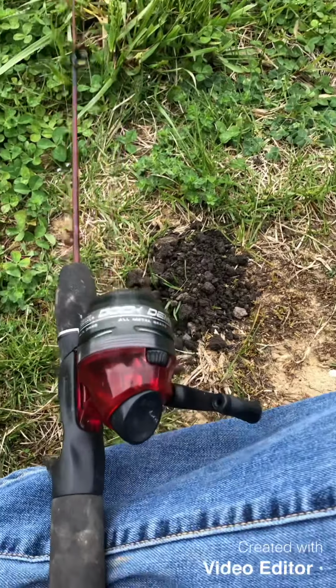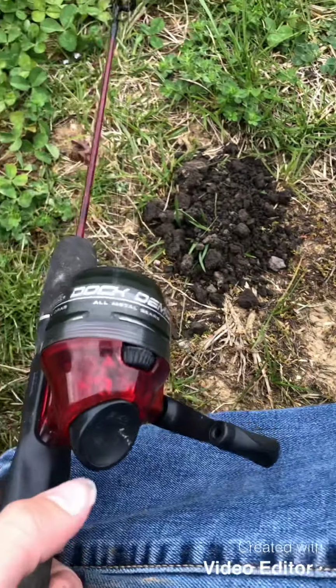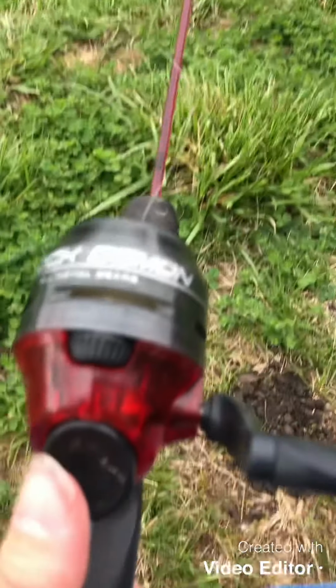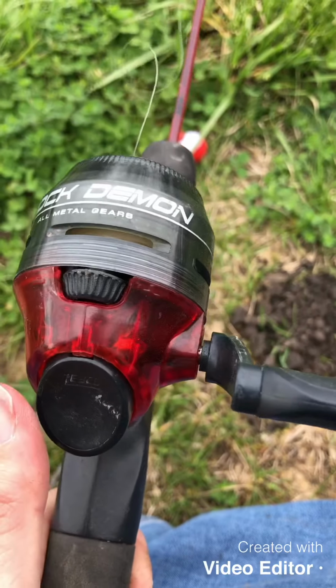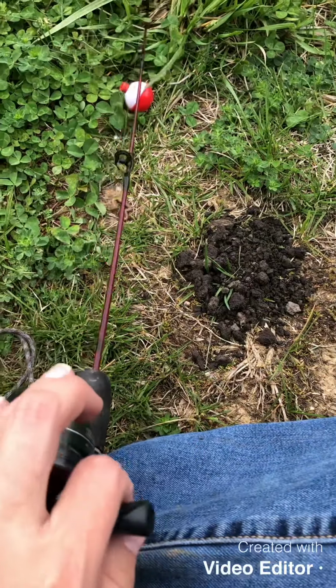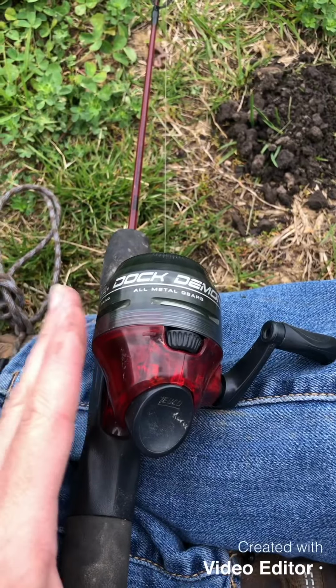But you'll notice on the fishing pole here, the setup is pretty similar. This is the button that you push, and when you let go, then line can go out. So this is an important button that we use when we cast. And then we also have the spinner, the part that reels the line back in. So 2 important parts on the reel here.